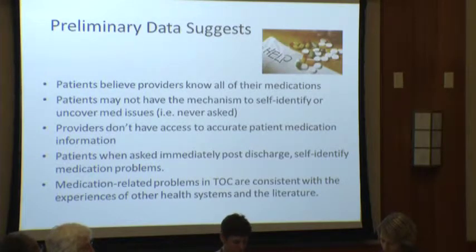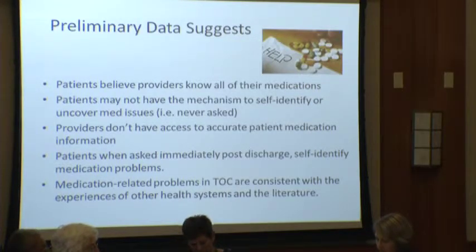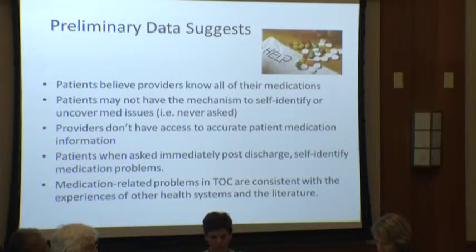So, preliminary data suggests that patients believe providers know all their meds. Patients really don't have a mechanism to self-identify or uncover med issues if we don't ask them. Providers don't access correct information. They think they're getting correct information, but what they're accessing is very often inaccurate. And when asked immediately post-discharge, patients self-identify medication problems, and medication-related problems in transitions of care are not unique.